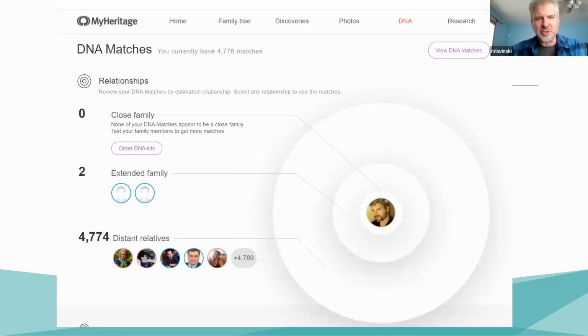Okay, so when you look at your DNA page, you'll have basically this almost target shape with you in the middle over there. There's a couple of concentric rings around that. Now, for me, it says I have 0 close family members. That means that they're not in the database. It doesn't mean I don't have any close family members.